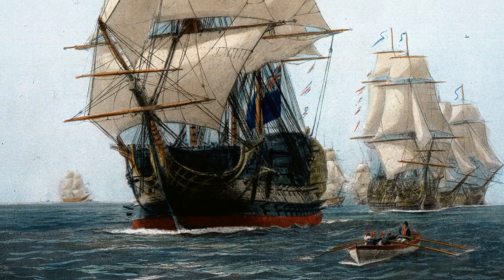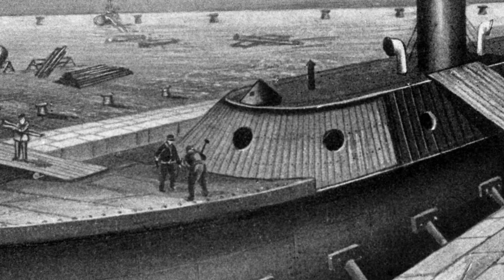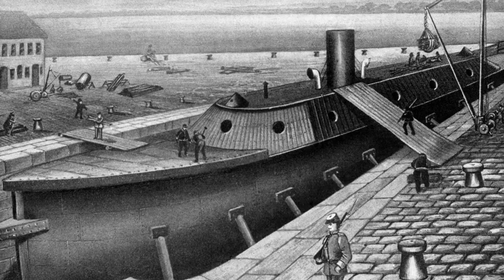At the time, wooden ships reigned. But with the Industrial Revolution, the age of iron was dawning. When word reached Union leaders that the South was constructing an ironclad ship, the Union Navy quickly set a high priority on building its own.